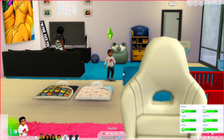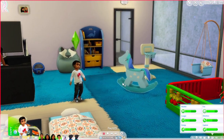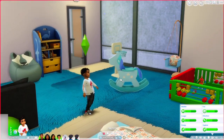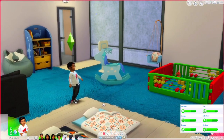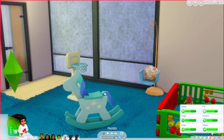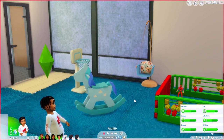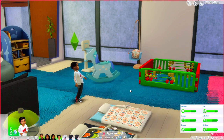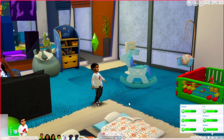Okay, but we're going to go ahead and get into it. Basically, it's a couple little things. This is my SimCell family, but don't mind us. Anyways, it comes with a little basketball hoop. It comes with a sleep. Okay, let me put these walls down because y'all know I can't navigate. It comes with these sleeping mats. It also comes with this rocking horse. And then lastly, it comes with this swing. And baby girl, they can use it all.